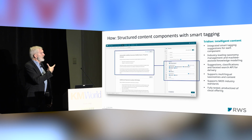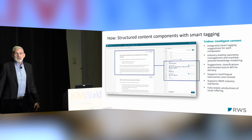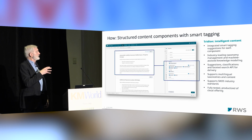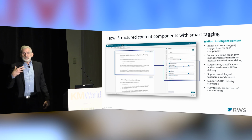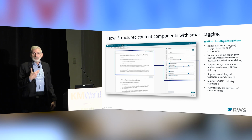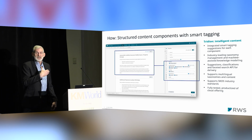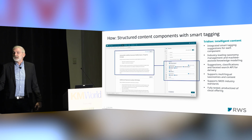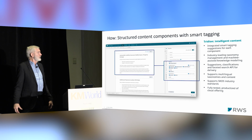The author can look at that and accept them, or they can actually change them in interaction. So what we have found is that this human in the loop provides feedback, but it also dramatically improves the quality and quantity of the smart tagging, with the smart tagging capability for downstream search capabilities, which I'll show in a minute.